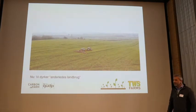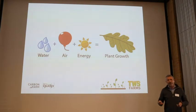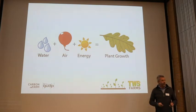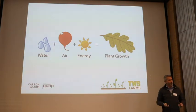Okay, so how I kind of arrived at that. What I started to look at, I deconstructed what we did as farmers and came back to the basics of what we all do. We all use water and sunlight and air and turn it into carbon. And that carbon is what we sell. Whether we're livestock farmers or arable farmers, we're creating carbon in a form we can sell.